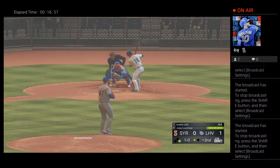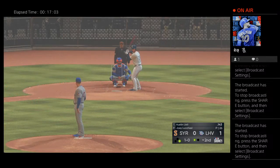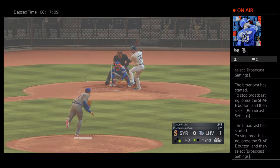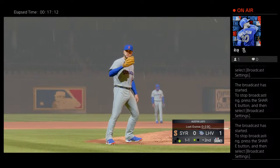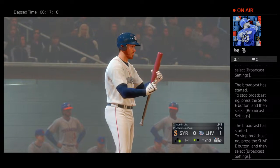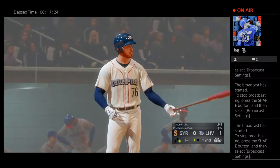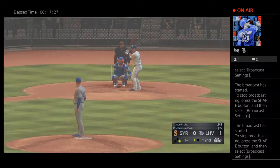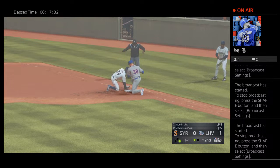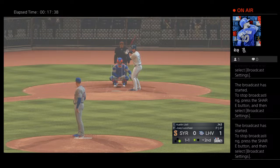Into the box now, Austin Listy, as he'll take a look at ball one. And a strike to even the count, 1-1. Now a move over to first, and he has to dive, but he's back in easily. Quinn, base runner at first with one out.